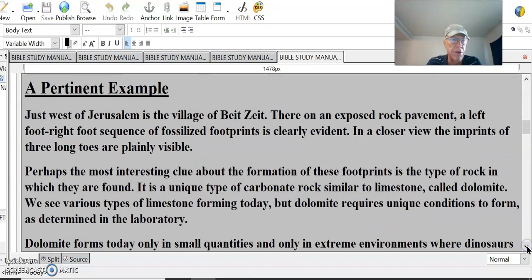A pertinent example. Just west of Jerusalem is the village of Bet Zait. There, on an exposed rock pavement, a left-right foot sequence of fossilized footprints is clearly evident. In a closer look, the imprints of 3 long toes are plainly visible. Perhaps the most interesting clue about the formation of these footprints is the type of rock in which they are found. It is a unique type of carbonate rock similar to limestone called dolomite.